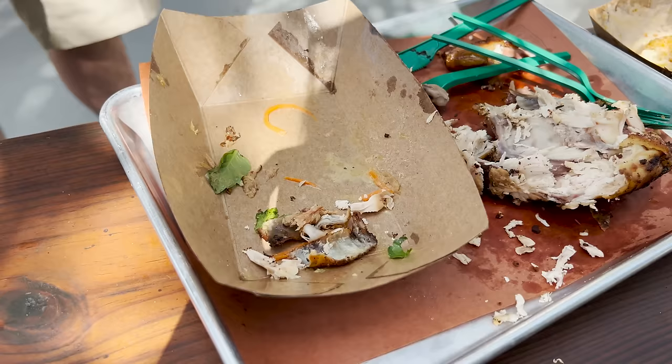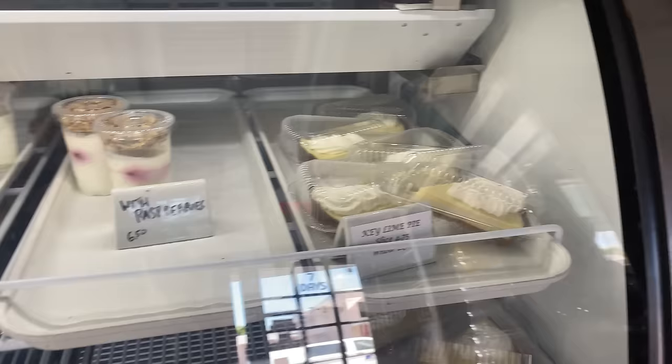Now we're gonna take the long walk across the street and go to the Old Town Bakery for a sweet treat. Although they did have cookies that you can get and they look good, but maybe they got them from the bakery.